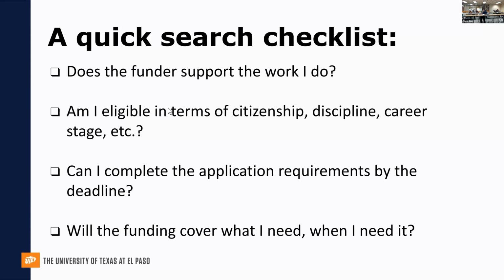So I would do like a quick search checklist as you're going through. Do they support the work I do? One of my favorite stories, I had a student, particularly entrepreneurial, okay? He comes into my office and he's like, Jen, check out this award for Buddhist studies. And I'm like, but you don't do Buddhist studies. And he's like, I mean, there's a chapter of my dissertation that's a little bit about Buddhist studies. I was like, okay, that's not what they mean by Buddhist studies.